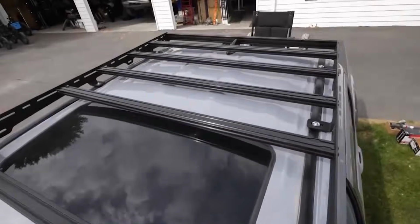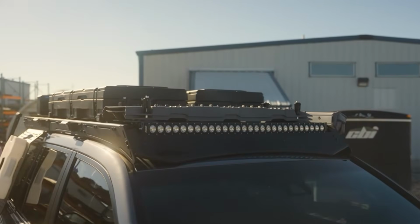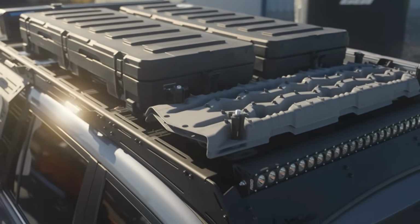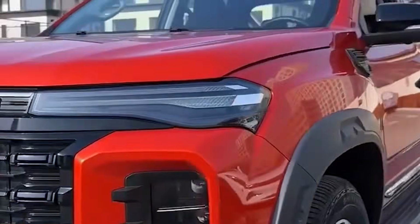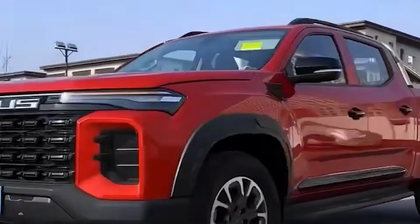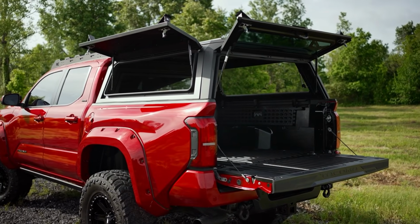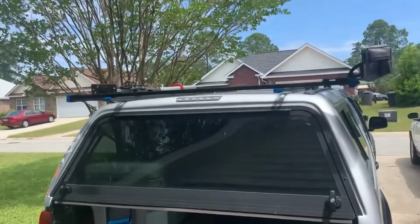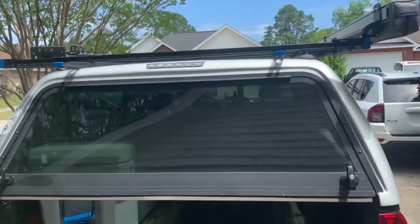A practical note on roof racks specifically for truck owners. Many full-size pickup trucks in America have bed-mounted toolboxes, bed caps, or aftermarket accessories that were installed for a job or a season and never removed. The aerodynamic profile of a full-size pickup is already less efficient than a sedan. Adding a high-profile bed cap or a tall toolbox to a truck that does not need it for current use compounds the drag penalty further. If the accessory has not been used in 90 days, the fuel math on removing it almost certainly favors removal.